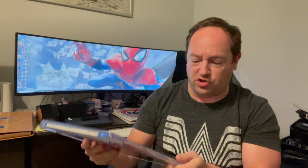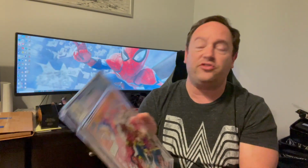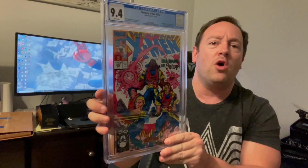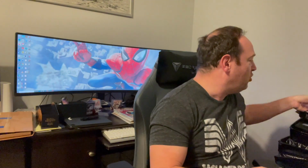So not surprising, as I told you, this was a 9.8 reject. Still a very nice book. I still think it's worthwhile. The hope and the speculation is that something's going to come of Bishop in the MCU, and that one will obviously likely go up for sale, given that I do already have a 9.8.